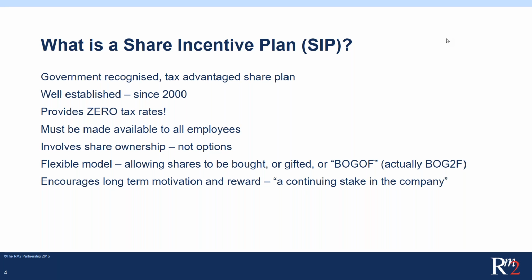And once the employee sells their shares, assuming certain rules are followed, there should be no capital gains tax to pay either. From the company's perspective, no NICs to pay includes employers' NICs as well as employees', so there's a saving for the company too, which can be significant. In addition, there's corporation tax relief for the company, so the company can claim a deduction for the costs of setting up and running the plan, and it can also get a further tax deduction for the market value of free and matching shares that are given to participants under the plan. That's pretty tax efficient for the company on the whole.